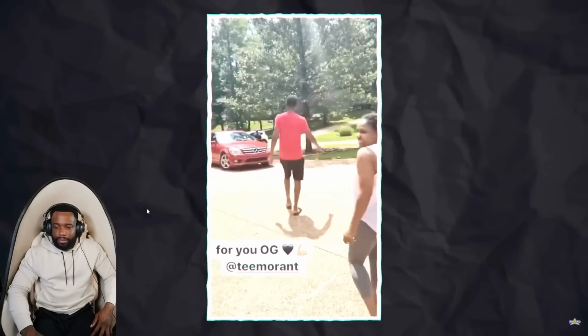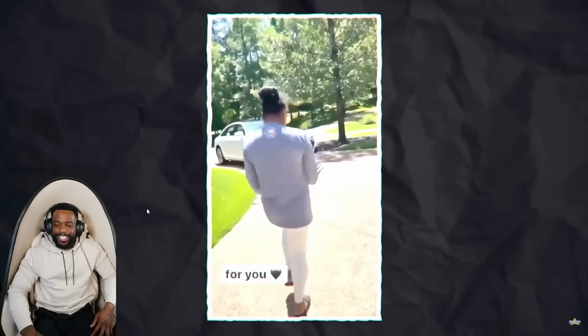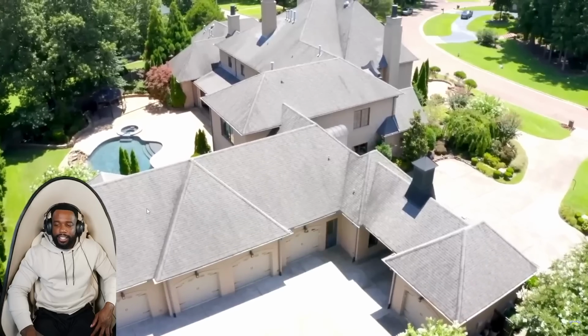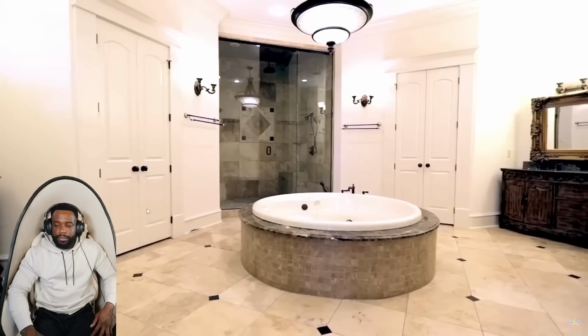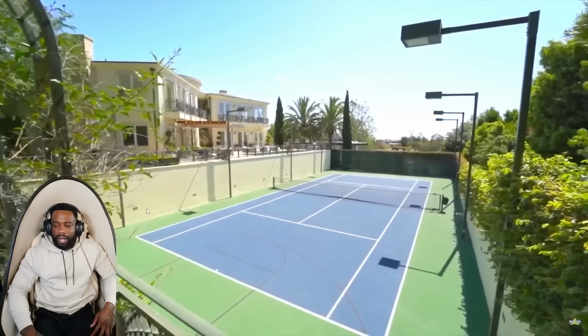Not only copping them both brand new whips, a Hellcat for his dad and an Audi for his mom, but also buying them their dream home, a 9,000 square foot mansion in Tennessee worth $2.1 million. This place has 6 bedrooms, 8 bathrooms, a backyard pool, a home theater, hell, it's even got a tennis court. All of this just to show his parents how much he appreciates them.